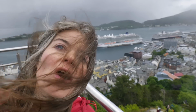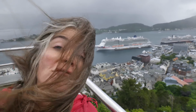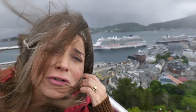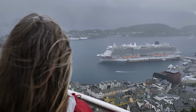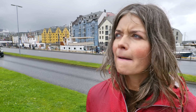We made it to the top. It's extremely windy up here, but the view is really, really beautiful. And actually, if you're physically moderately fit, it's not hard at all to get up here. So there's a cafe at the very top with toilets and nice views, but we're going to head back to the ship now. Well, as you can see, we're drowned rats, but I like Ålesund.